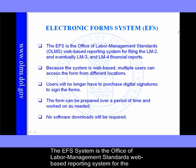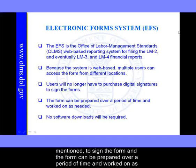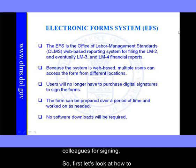The EFS system is the Office of Labor Management Standards web-based reporting system for the LM-2 and eventually the LM-3 and the LM-4 financial reports. Because the system is web-based, multiple users can access the form from different locations. Users will no longer have to purchase digital signatures, as John mentioned, to sign the forms. And the form can be prepared over a period of time and worked on as needed. So no software downloads will be required. This will be a web-based system. It will be much easier to share amongst colleagues for signing.